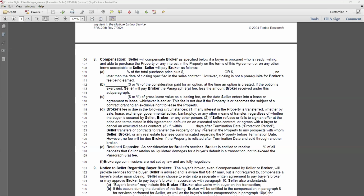Because agents are going to call and ask, are you offering compensation on this? And you're either going to say yes or no, or you're going to say, well, it depends on the offer. I wouldn't recommend that. I think for a lot of people, that turns them off and they won't even show the property. The seller should be on board with not paying or paying a certain amount. And that amount is predetermined.